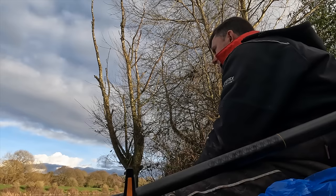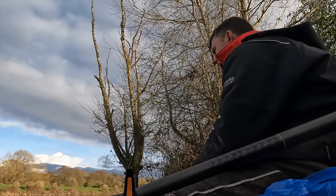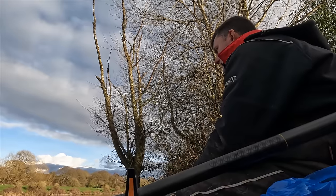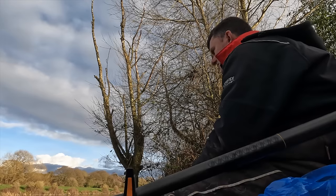Probably on 99% of the pegs I draw, my long line will be pellets. Probably have a negative ground bait line and a pellet line as well. Obviously, short pole and caster, we've not done that today. Hopefully we'll get to see a bit of action on that on Sunday. That's my banker here. That's normally what I do the damage on. So if we get half a peg, you'll be seeing plenty of that.